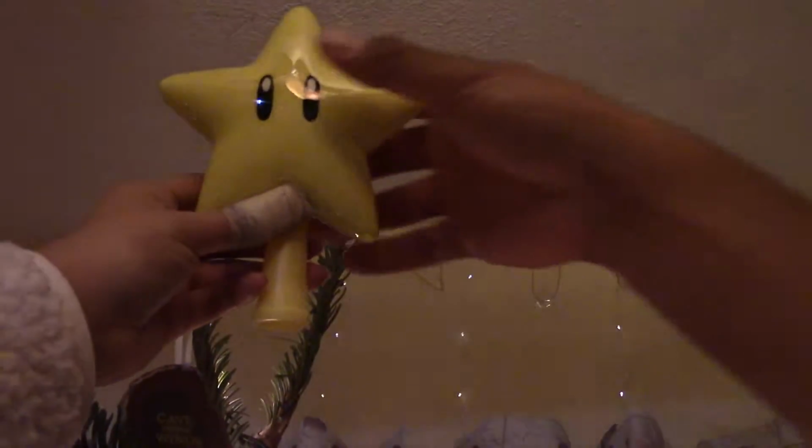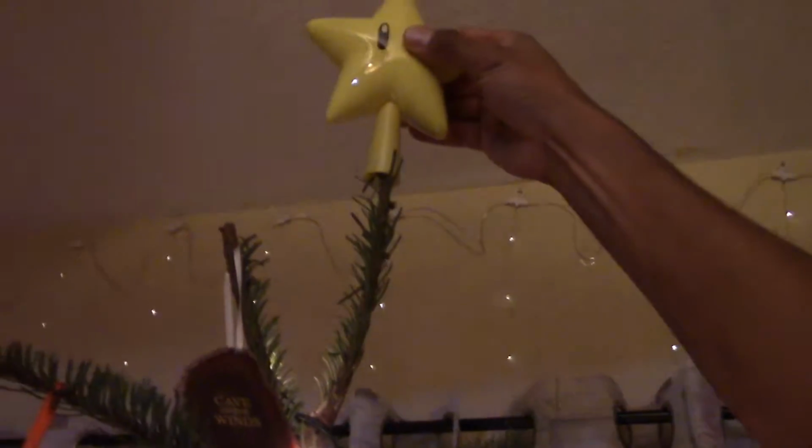So now we're going to put the star. I can't reach. Ta-da!